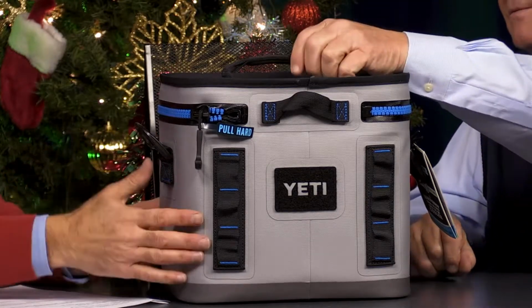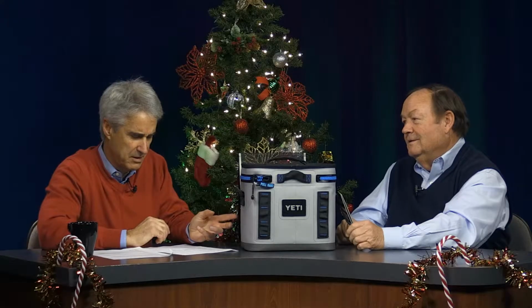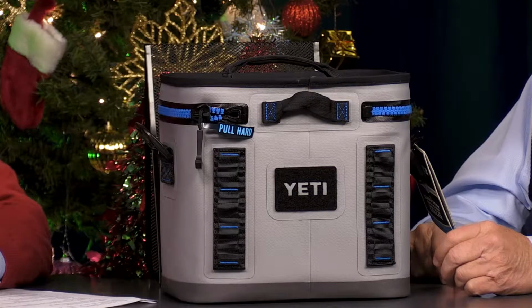Right, and they've got different construction here in terms of the walls. They have hard cases. And inside they have that sort of slippery surface, for lack of a better term, to make it easy to clean up, right? Absolutely. Yeah, so that's nice. These are about $200, so they're quite a step up from a traditional cooler.